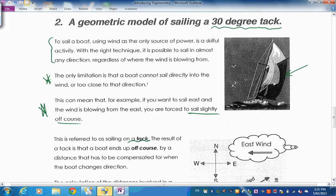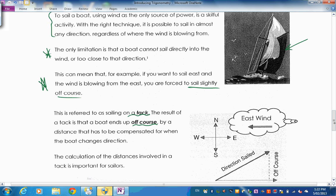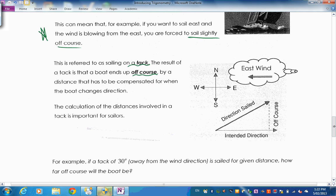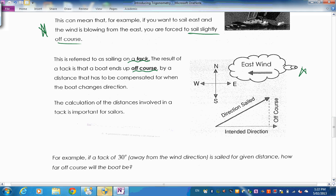The result of a tack is that a boat ends up off course by a distance that has to be compensated for when the boat changes direction. That's complicated. Let's go down here and look at a picture. Here's what we just did. So just go right down there. So this is what we just did.